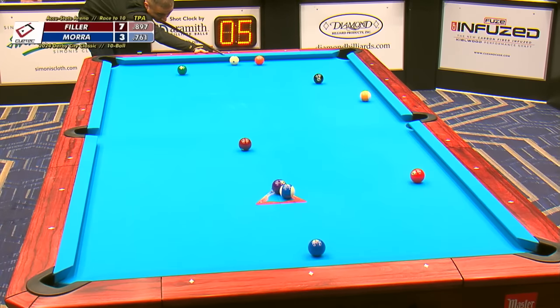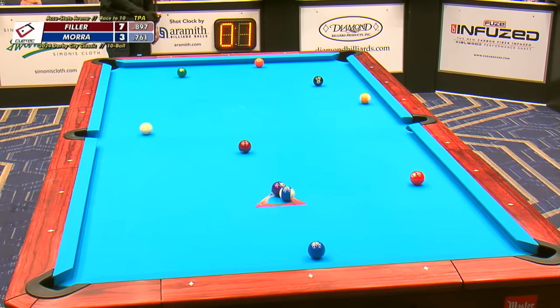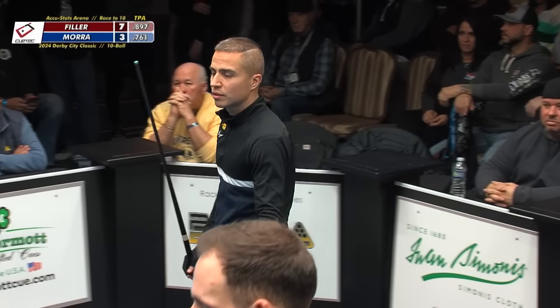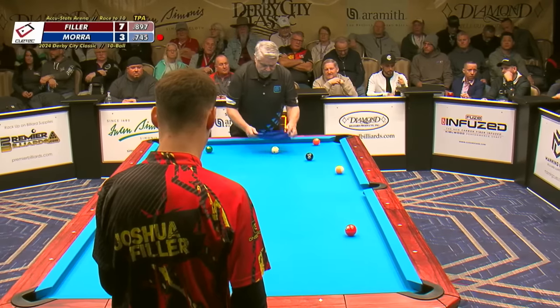Medium speed, don't need a lot. Didn't expect that. He's going to bump the five in a better position as well, which is going to make that 4-ball that's tied up a little easier. Because he can play the four on the side. It does go in the side.